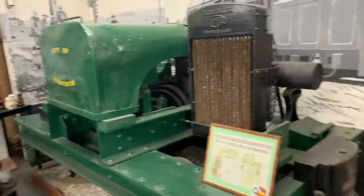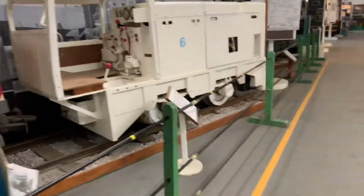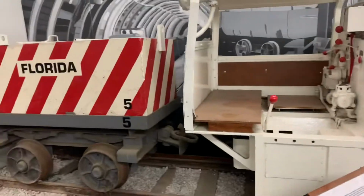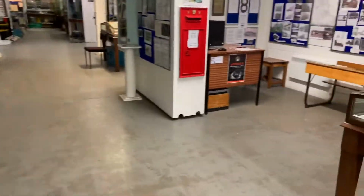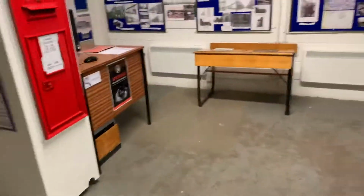Definitely recommend. I think I took a picture of these trains before, but it was pitch black in this room. I was in here in the dark doing a ghost hunt. It was actually in this room here where I did. I think it was this room. Yeah, just through that doorway there.